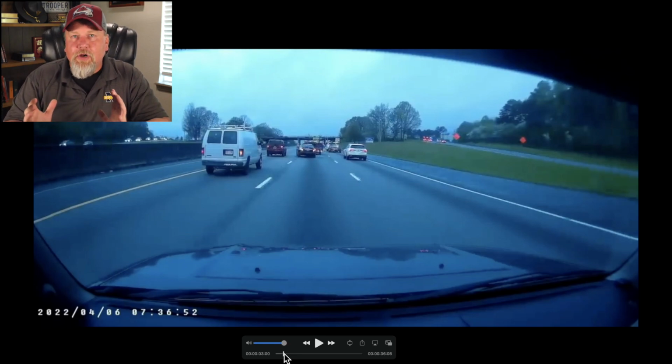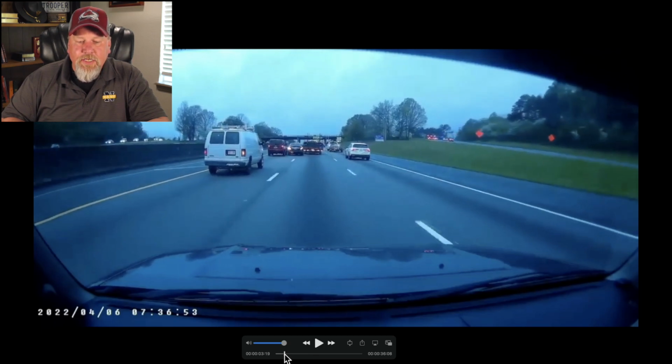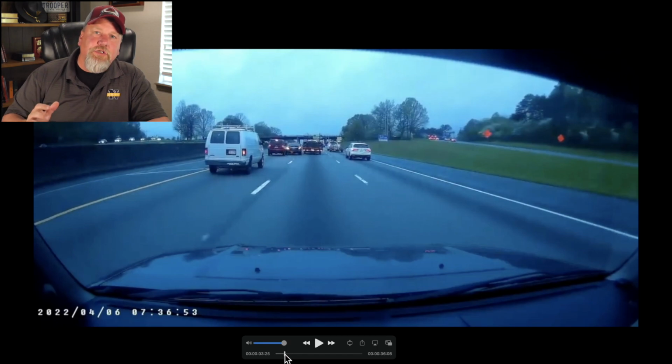Looks like we got a Jeep Cherokee, some type of little SUV right there, and he's at that point of no return. He's already committed. He's taking that gap, whether he should or not. Okay, let's go ahead and forward through this just a little bit. He's in there. You can see he's scooting in, and he basically just pitted himself.